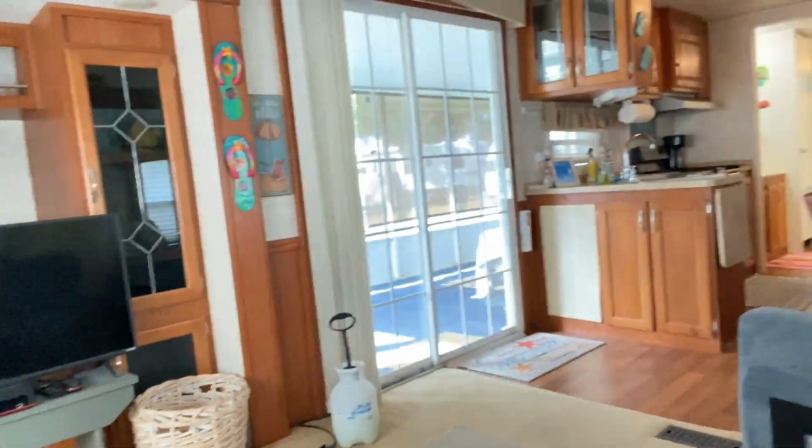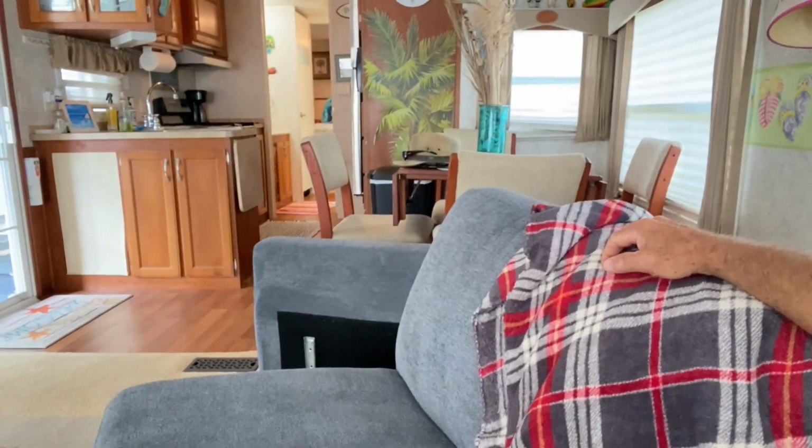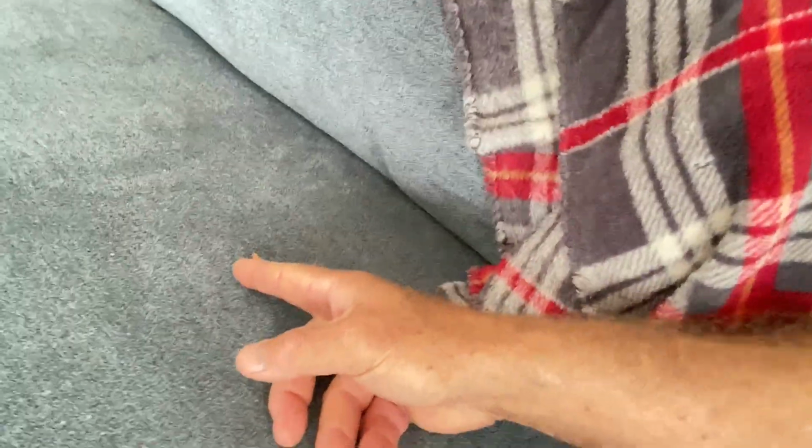I'm up off of the ground in this trailer, and there are pilings underneath, and I sprayed all 4 sides of every piling. I sprayed the tires and the tie downs. But look what I found. I don't know if you can see this. I found food on the sofa. This piece here was right up under here.